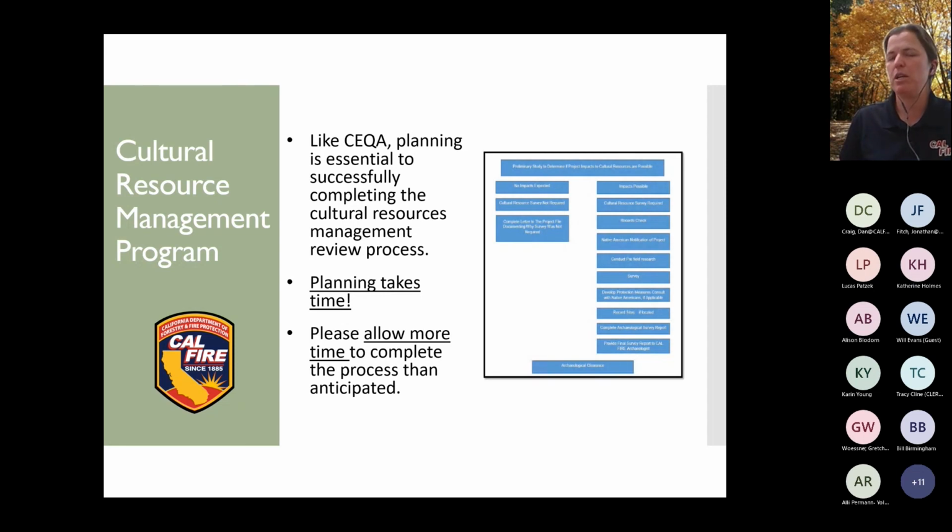So you always want to make sure that you're allowing enough time to have an adequate survey or preliminary study for cultural resources. You have the tribal notifications, actually doing the surveys, doing the research, compiling the report, having our staff or Sonoma State review it to make sure that it's appropriate and adequate prior to getting archaeological clearance. And again, we are short-staffed, so it does take some time. So make sure that you're starting this process as soon as possible.